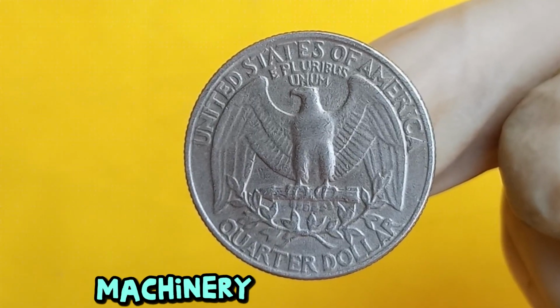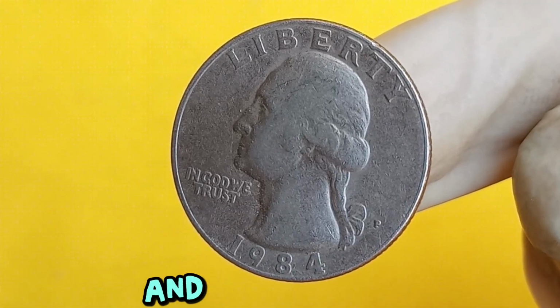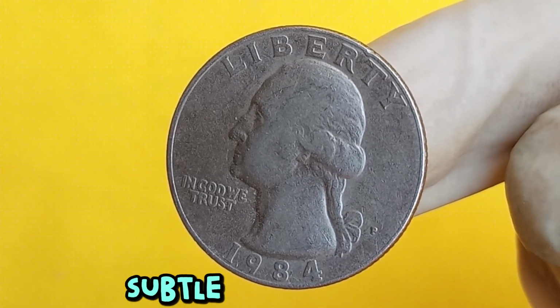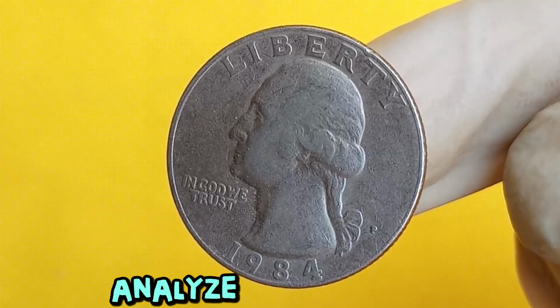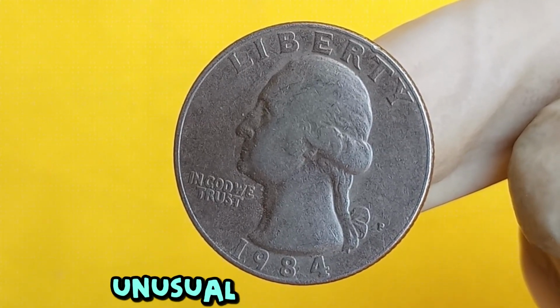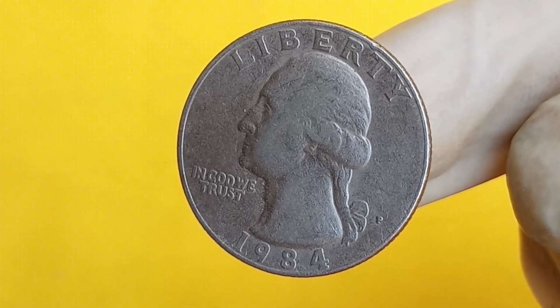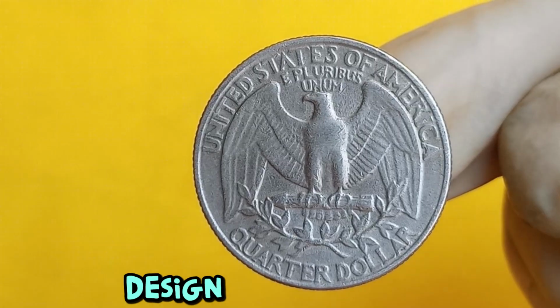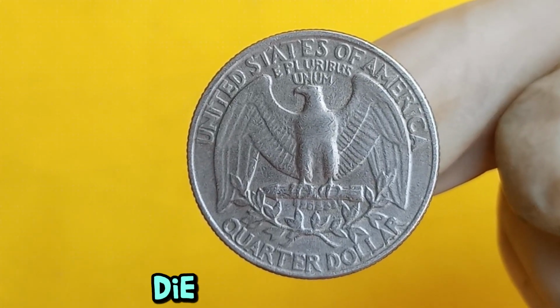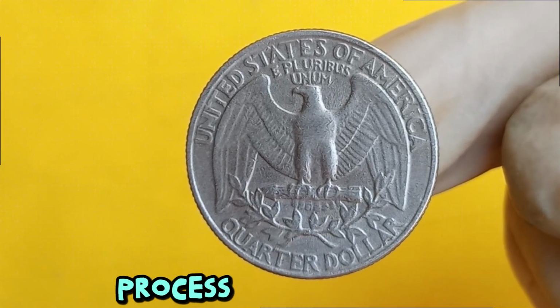Yet even with modern machinery, slight variations in striking pressure, die alignment, and planchet preparation could create subtle differences that collectors later analyze in great detail. Some collectors search specifically for mint errors or unusual characteristics within the 1984 P-quarter series. These may include doubled design elements, off-center strikes, die cracks, or other anomalies that occurred during the high-speed minting process.